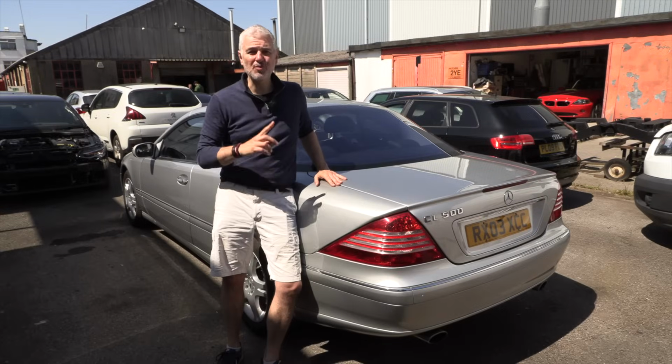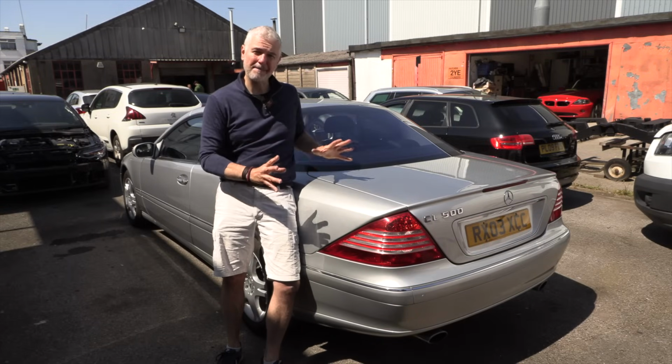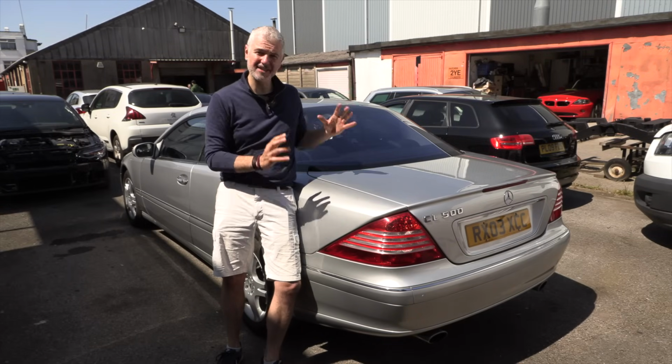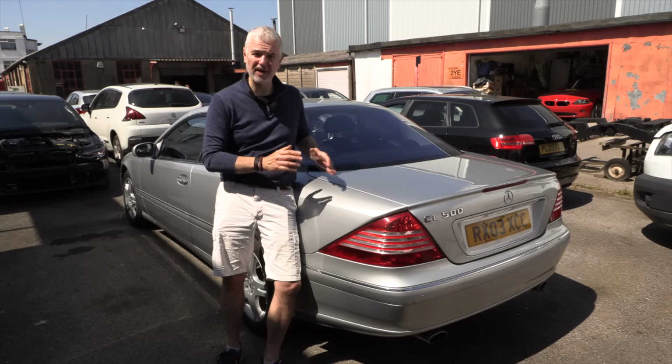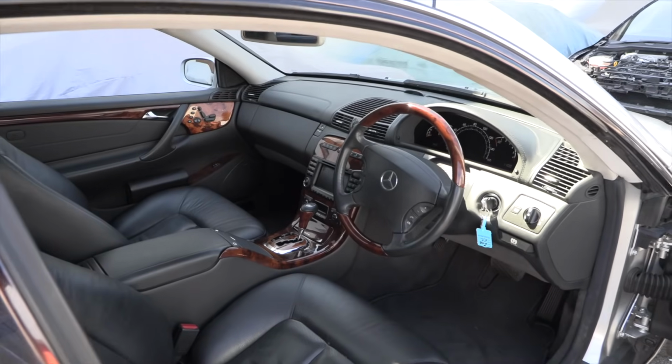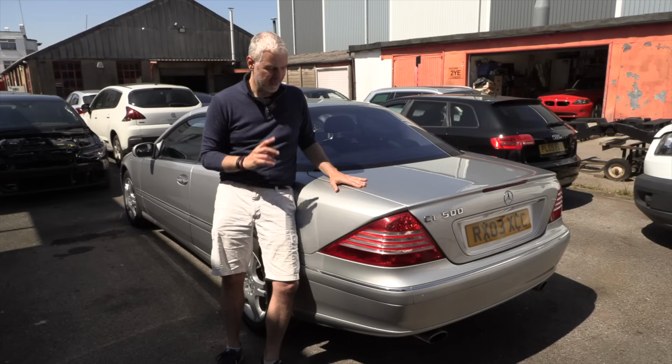First, I need to tell you why, to me, it makes sense to buy the least desirable of the CL coupes. Now, this is one of those big Mercs that hark back to the era when their priority was to pack as much technology into their flagship cars as possible, but not really worry too much about whether it would work or not. So these are incredible cars when they're running properly, not so good when they're not.